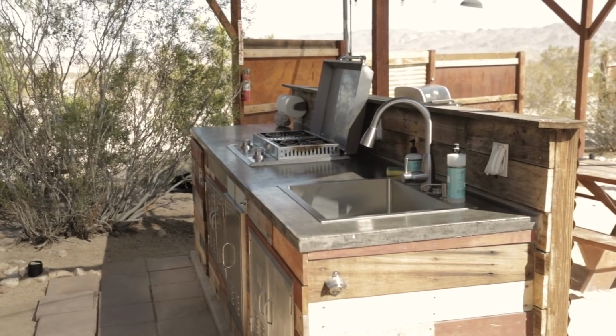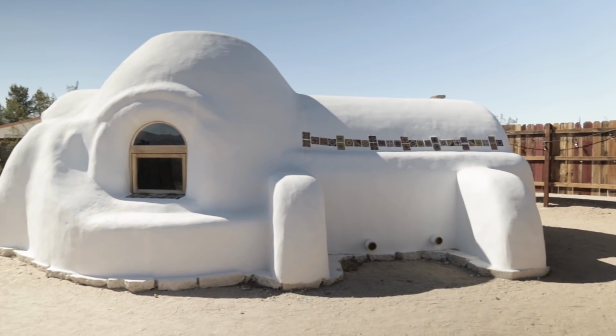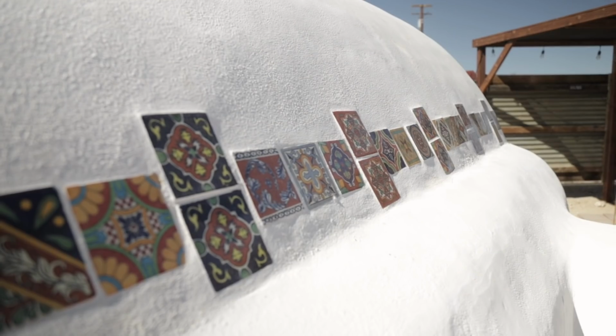The main driver of us getting a property out here was definitely so that we could come out here with our friends and with our family to enjoy it. It just feels like too special not to share it with people.